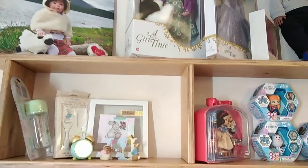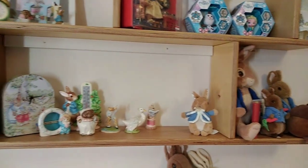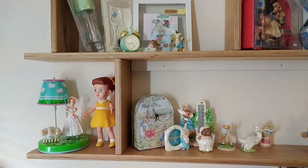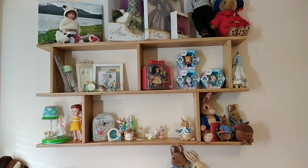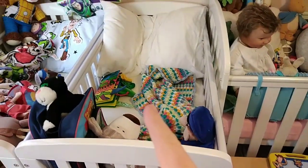You've seen me basically doing a lot of these. Grumpy made it out of oak flooring. All our floors are oak, and that's what he made this one out of. I saw a picture of it, and I couldn't believe how much it cost. And he was like, I've got some oak flooring left, I'll make one. And that's what he did. He's so clever. So this is Timothy's bed here.